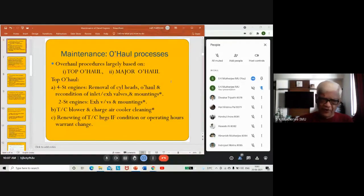So what is top overhaul? So top overhaul for four-stroke engines means removal of the cylinder heads, overhaul and recondition of inlet and exhaust valves and their mountings. Okay, this is the first part. So in the first step, you will need to dismantle the inlet exhaust valves, check the seats, maybe lap them a little bit, and then check the guides, check the tappet clearances after assembly.